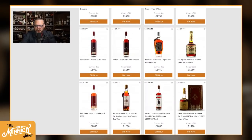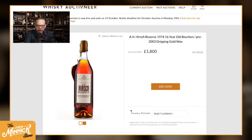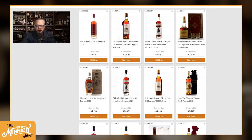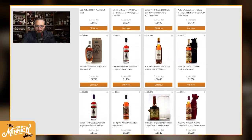But I'm just looking at this right here. Chuck Cowdery named this one, he wrote a book called The Greatest Bourbon You'll Never Taste, and it was about the A.H. Hirsch 16-year-old, which ironically was distilled in Pennsylvania at the former Michter's distillery and bottled and aged partially in Kentucky. So this is an amazing bourbon, and the fact that several contemporary Michter's are outbidding it, really quite fantastic in terms of what has changed in the market.